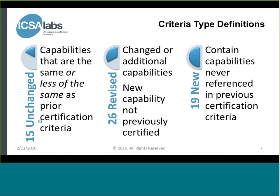And then, of course, we have brand new criteria. We have 19 of those. And those are criteria that we haven't seen in past certification programs by the ONC.